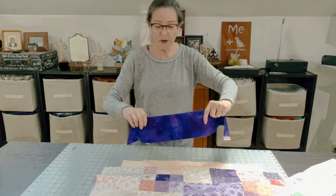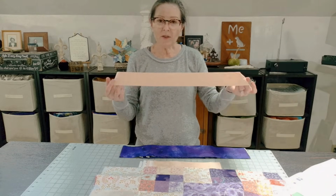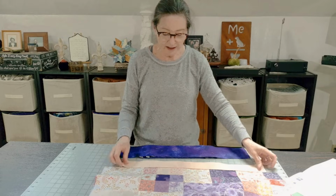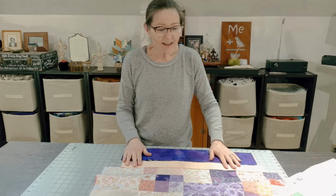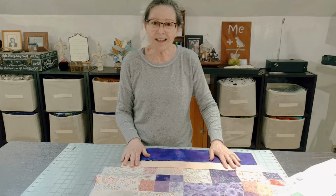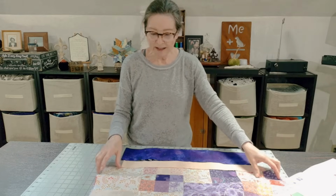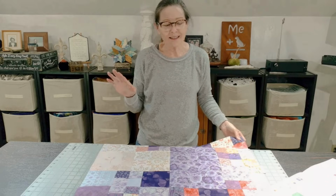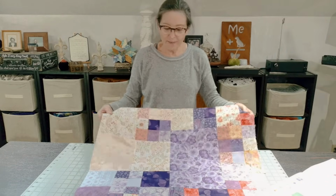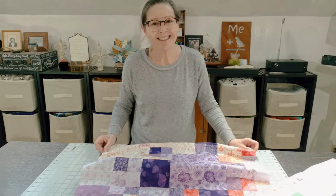I'm going to do the purple. The pattern calls for 3 border stripes, and I'm going to use this soft peach color for the inner border to kind of quiet it down. I decided that I'm not going to do the 3rd border on it. I was going to use red, but it just felt like too bold. There's enough red in the centerpiece that we did, the center of this quilt top. So I'm just going to leave it as is. So I'm going to put those borders on and get this on the long arm and start quilting it.